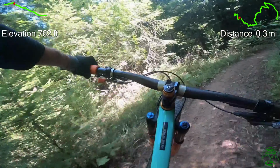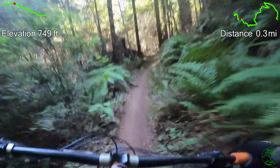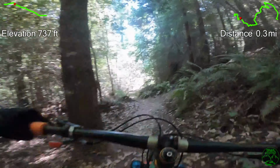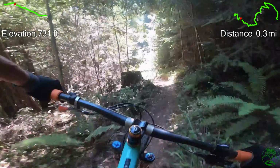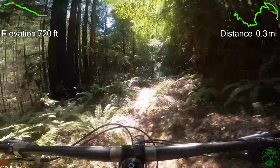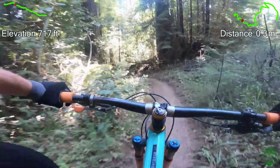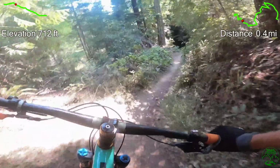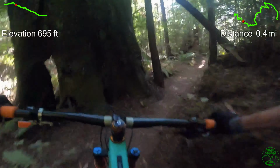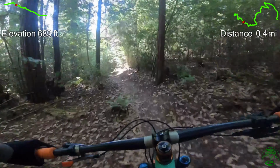Into a right turn. A little bit of straightaway. And then hard right. Picking up speed. Into a left turn. Into a hard right turn. And then this can be jumped. Downhill straightaway here.